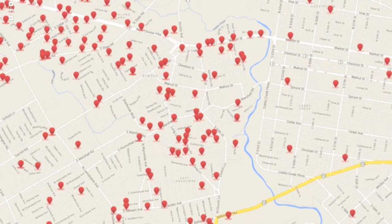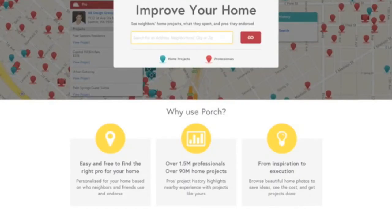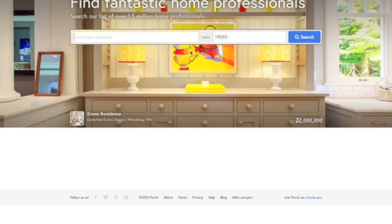So I'm going to go back to the home page, and the better way to go at this is by going to their Find a Pro tab up here, because that's really going to get at what we want. This is kind of confusing because it really should narrow down what I'm looking for, versus just giving you a map of everybody that has put their professional or business listing on the site. So this is going to get us much closer to what we want.